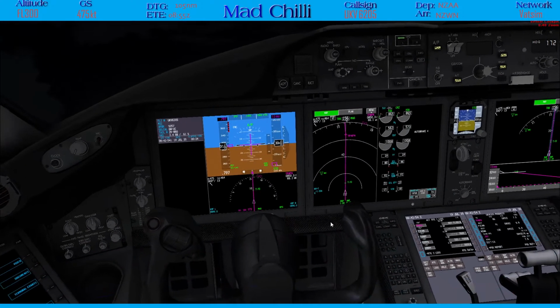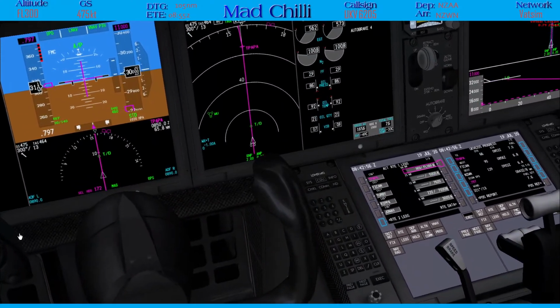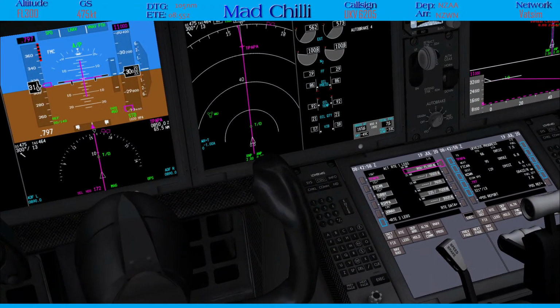So we should be descending pretty much immediately. Apparently there's a restriction at Topa as well. There isn't at Topa either. There's no restriction there. I bet that's messed up our plans. I didn't check, but I bet that's messed up our top of descent. Nope, it still wants to be at flight level 160 anyway.